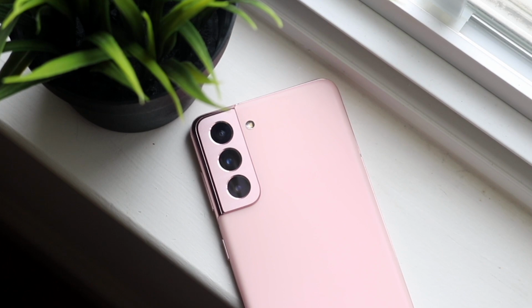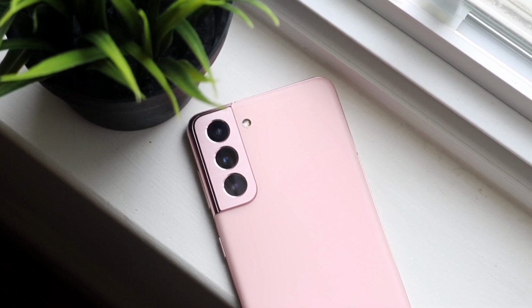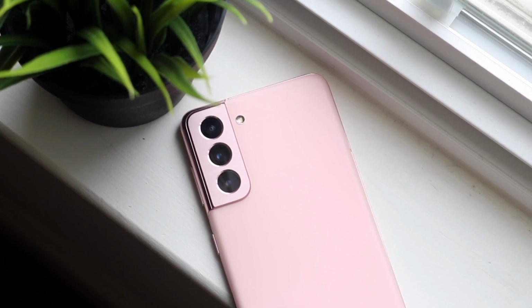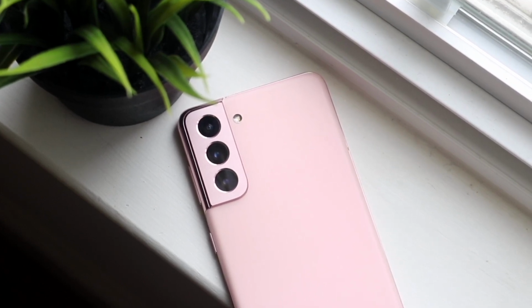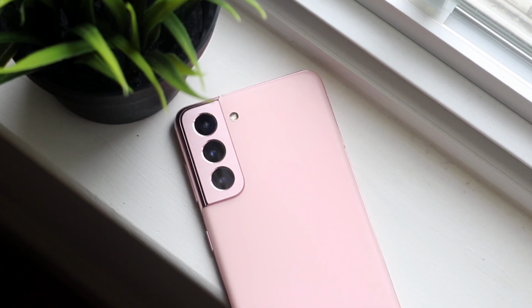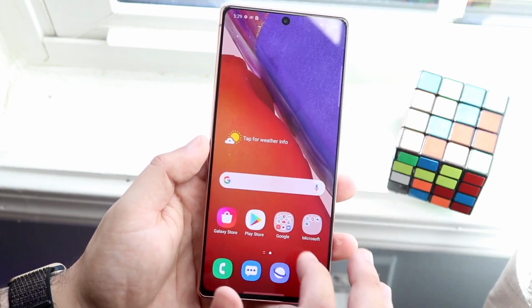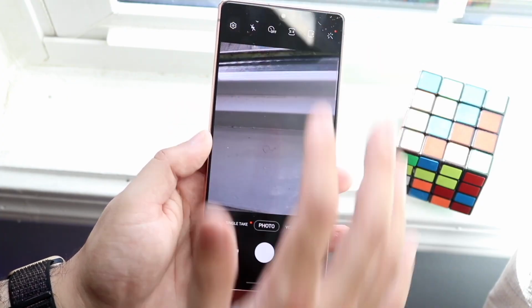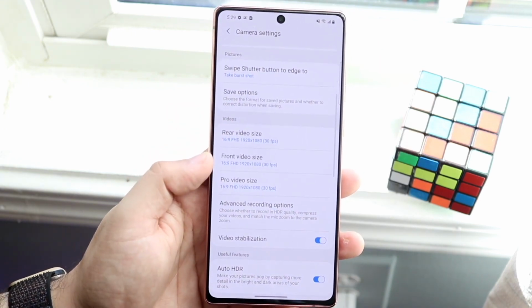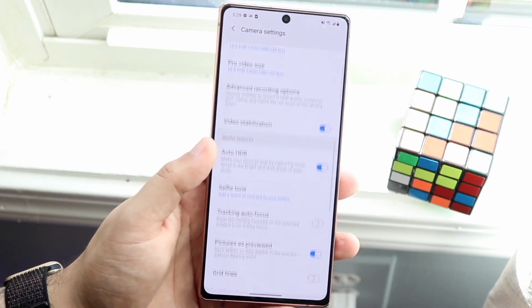So that pretty much covers it. Now, performance-wise, this is another area where I think the S21 is going to be better, but it's not really going to be that big of a difference. The Note 20 had that Qualcomm Snapdragon 865 Plus chipset with 8GB of RAM. There's only one model of that device, whereas the Samsung Galaxy S21 has that Qualcomm Snapdragon 888 chipset with 8GB of RAM. There were two different models.